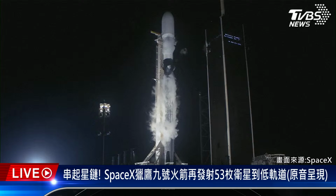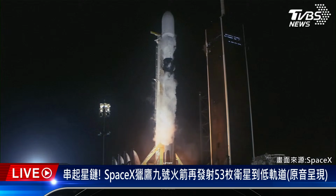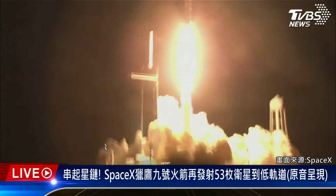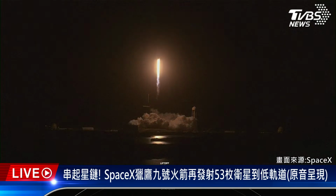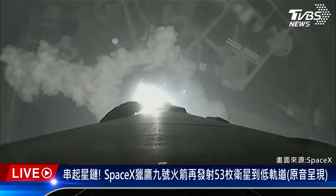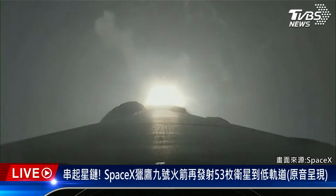T-minus 15 seconds. 10, 9, 8, 7, 6, 5, 4, 3, 2, 1, 0. Ignition and liftoff. Vehicle is pitching downrange. M1D chamber pressure is nominal. And Falcon 9 has successfully lifted off from Launch Complex 39A, carrying our 53 Starlink satellites.